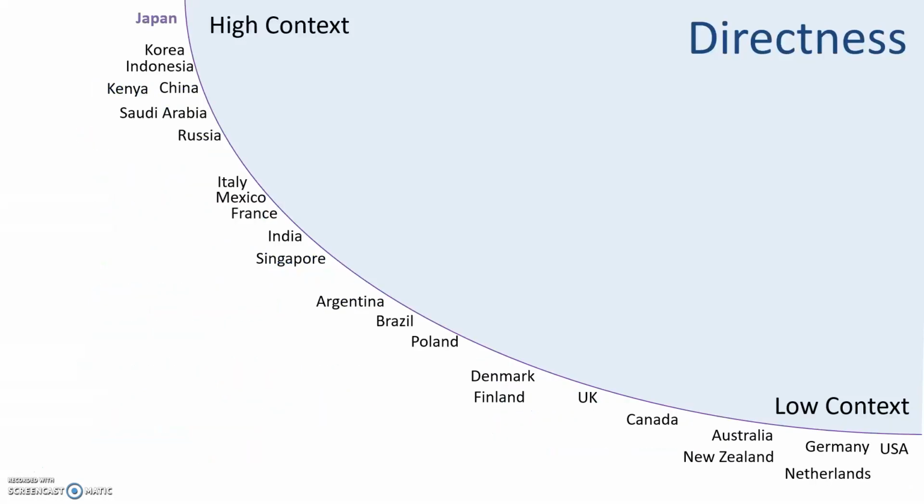Now, as we can see, Japan is about the most high context of high context cultures. And when you're communicating in English, you're mostly communicating with some of the most low context of low context cultures. So how can this lead to misunderstandings and miscommunication?